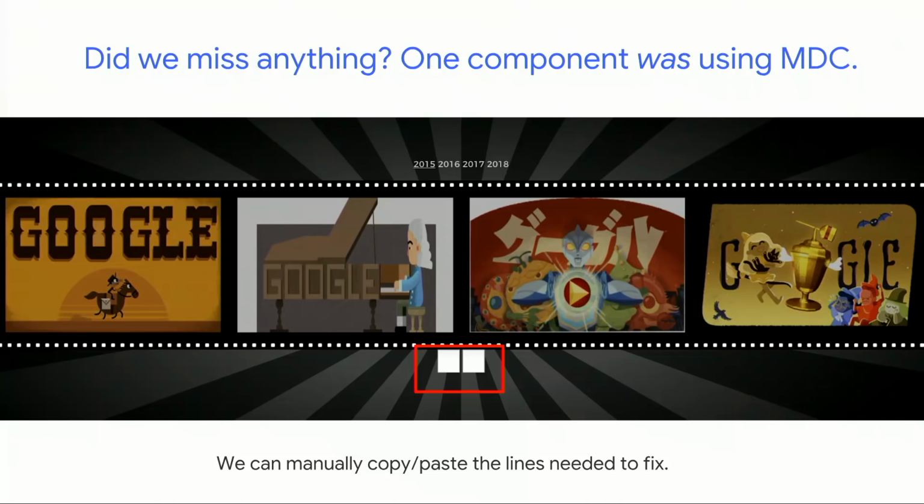Remember that our code was unused in 95%? Well, there's still this 5%, right? Apparently, one of our components was still using the styles from that library, the little arrows in the doodle slider. Because it was so small, though, we could just go and manually incorporate those styles back into the buttons. So if you remove code, just make sure you have a proper testing workflow in place to help you guard against potential visual regressions.